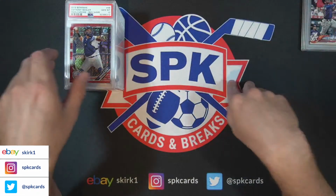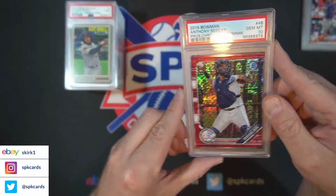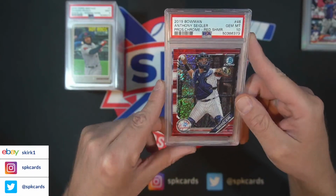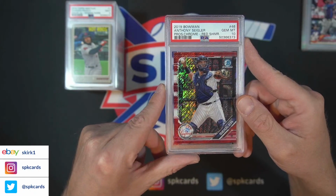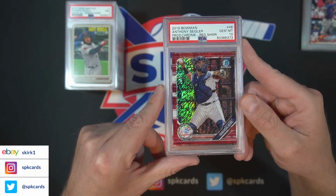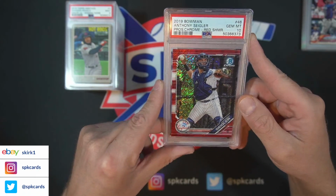I thought I had like 5 or 6 in the submission on this one. For this submission, I was just looking at cards that I had sitting around that I wasn't selling, and I was like, you know what, I'm just going to send them in and get them graded. This was August, so I think these were like 14 or 15 bucks a card for the submission.